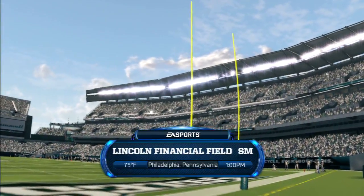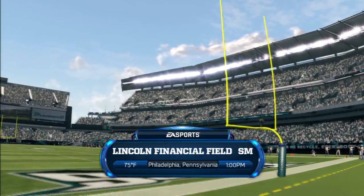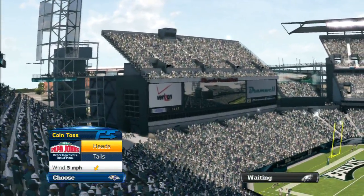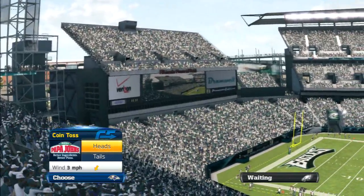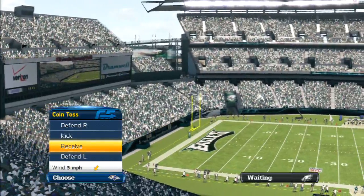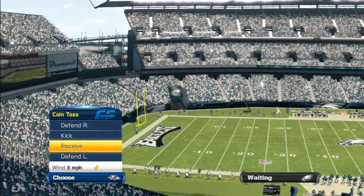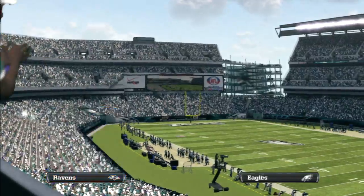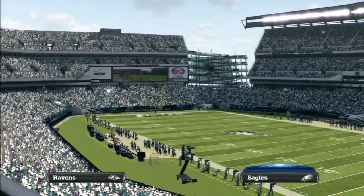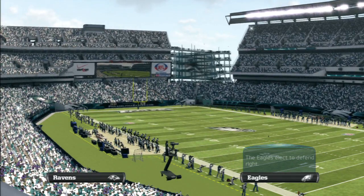Here we are in Philadelphia for this exciting matchup between the Baltimore Ravens and the Eagles. Phil, we've got one of the top rushing attacks in the game against a defense that has really struggled stopping the run. Yeah, they really have struggled this year, and I'll tell you what they're going to do today, Jim. They're going to gamble. They're going to put extra defensive backs up there near the line of scrimmage and dare the team to throw it.